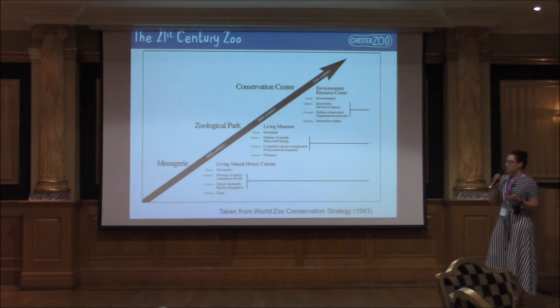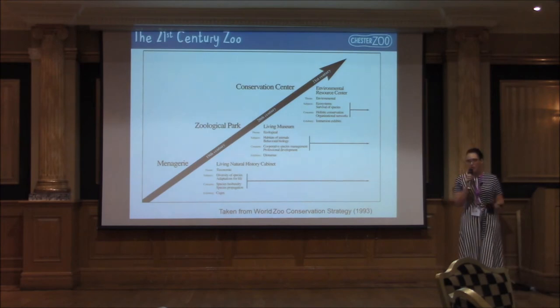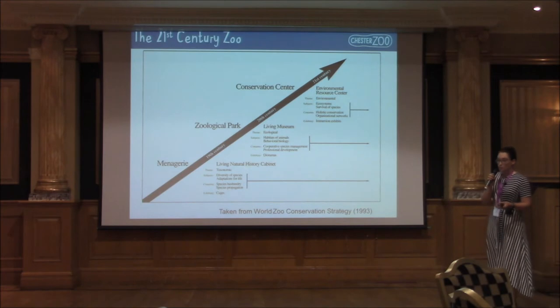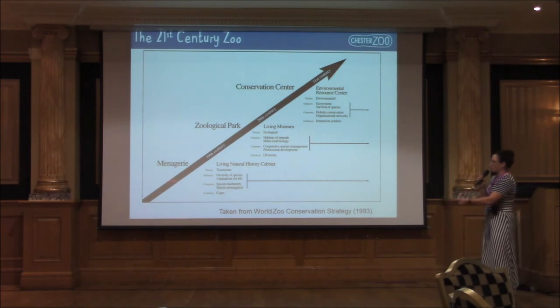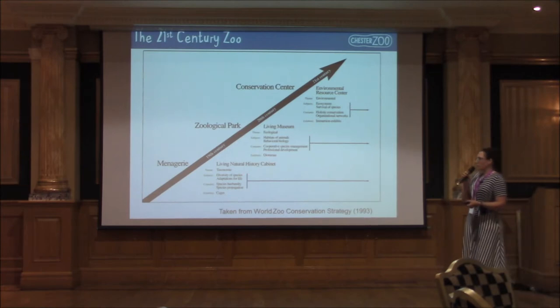Actually, the first real scientific zoo was London Zoo, which was opened in 1828. This was at the height of the Victorian era. They were obsessed with collecting and documenting the natural world. And this is what we see here: zoos seen as more of a menagerie or a living natural history cabinet. It was really about people going out there collecting animals and bringing them back to the UK.